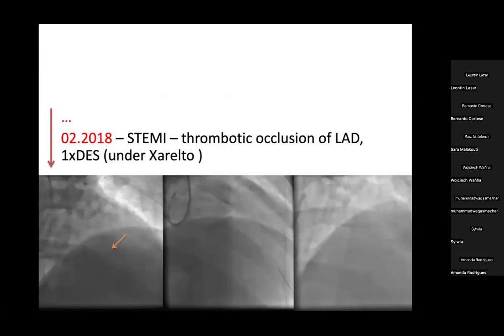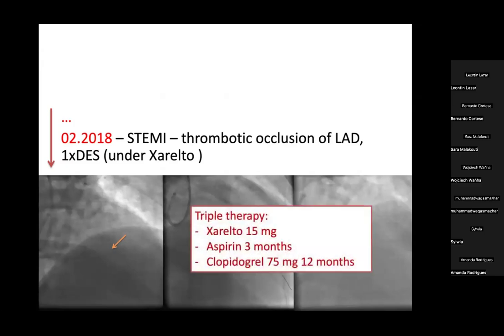Unfortunately, I did the presentation on the office laptop, and the movies don't work on this one from home. But it was a very important thrombotic mass in the middle LAD, which was stented with one drug-eluting stent, and the patient was put on a new oral anticoagulant, rivaroxaban. He had triple therapy using rivaroxaban 15 milligrams, taking into consideration that he had previous intracranial bleeding, aspirin for 3 months, and clopidogrel for 12 months.